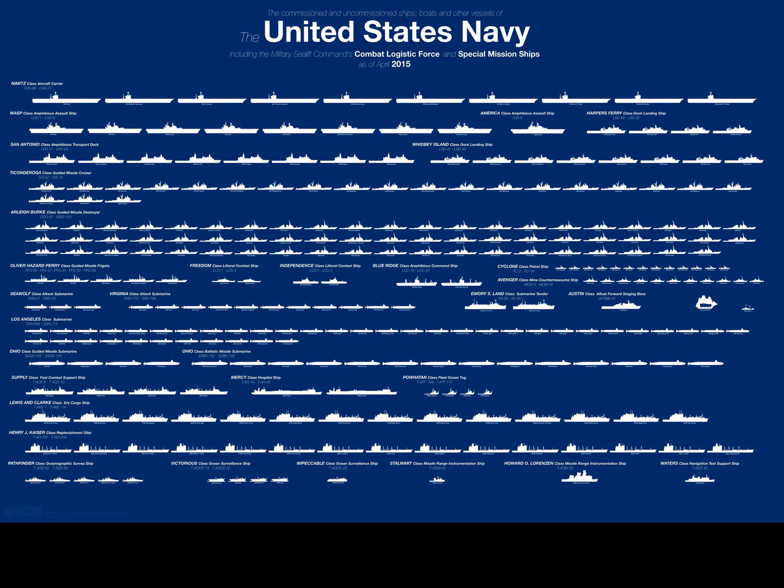The third line are the San Antonio amphibious transport docks and the Whidbey Island dock landing ships. Those ships carry the Marines, and they could carry about a division of Marines. That's about 15,000 soldiers onto a beach. Below them are the Ticonderoga class. These are cruisers with very powerful phased array radars that reach out hundreds of nautical miles, and they can coordinate through a computer system all the radars and air defense missiles of all the other ships in the flotilla. So it's basically a giant floating computer attached to a radar that coordinates other ships.